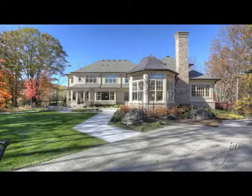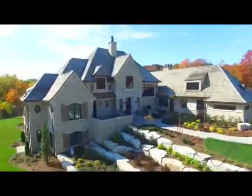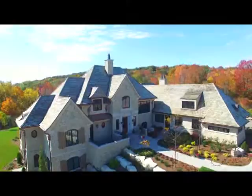There comes a time when the house is completed and the client and I will walk through the house. And there's nothing better than to hear the client say, "I love this place. It's the best thing there is."